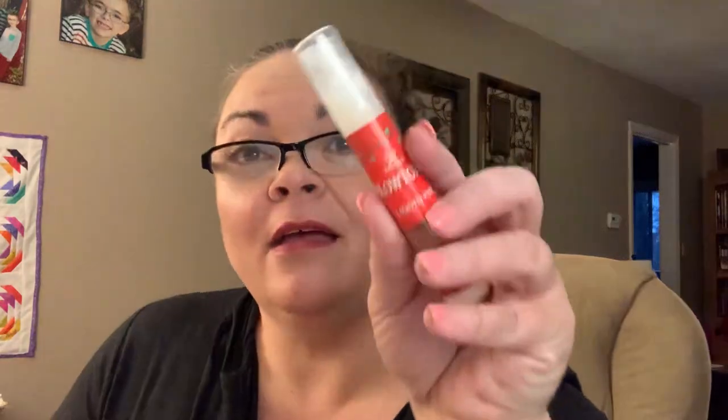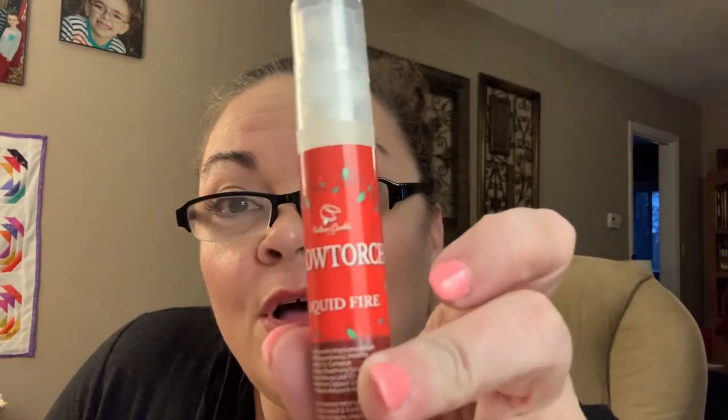This calendar's theme, remember, is stealthy animal. So it's all Home Alone themed stuff. This one says blowtorch, liquid fire. What the heck? Blowtorch, liquid fire. Looks like it's got a pump. I wanna read about this before I use it.